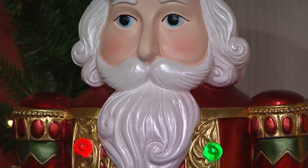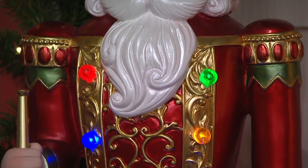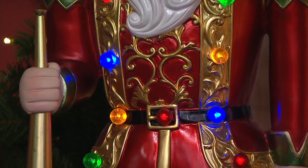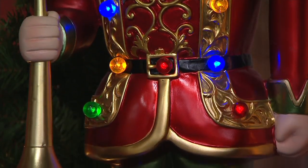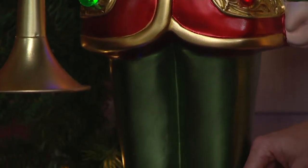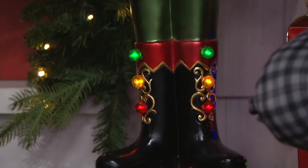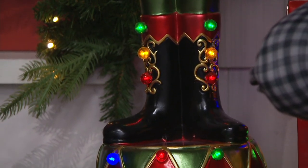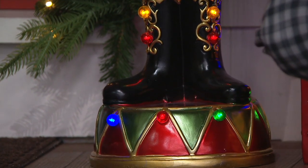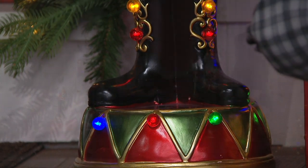Isn't it? Because nutcrackers sometimes can be a little mean looking, a little scary, if they're not done right. He is absolutely exquisite. His face was hand-painted. He has the curly hair, the beautiful flowing beard, and then all of the dimensional scroll work on his body. And if you come down here, I want to show the boots and the drum he's standing on. This is really the quality that you get from Kringle Express, all hand-painted, safe for outdoors, elegant enough for your most formal spaces indoors.